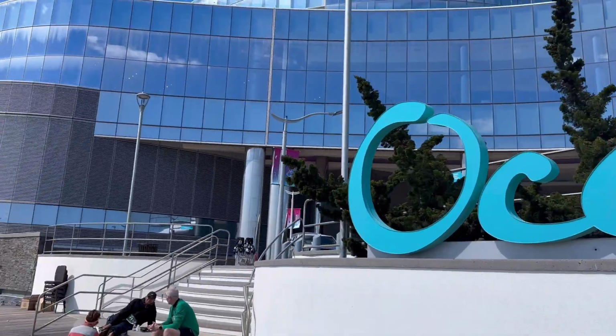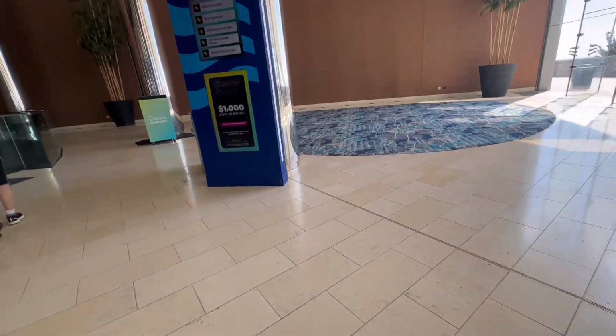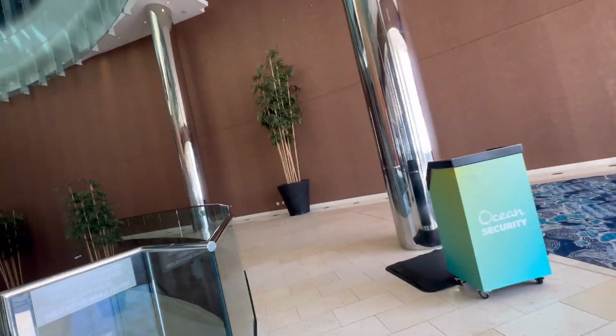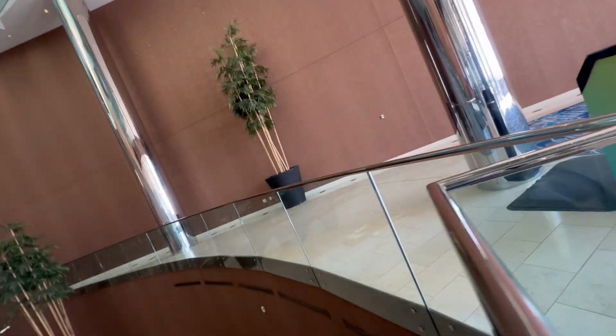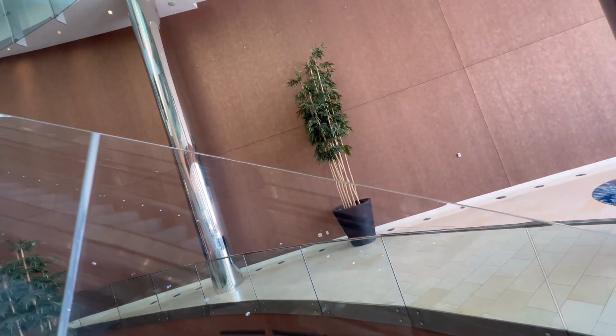We will be getting off at the Ocean Resort Casino. Not only is it the last casino on the boardwalk, but it's the best way to walk and hit up the others. So join me as we go up the escalator to explore the floors.